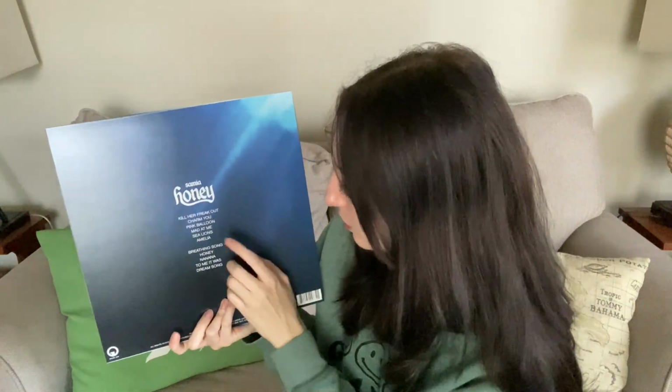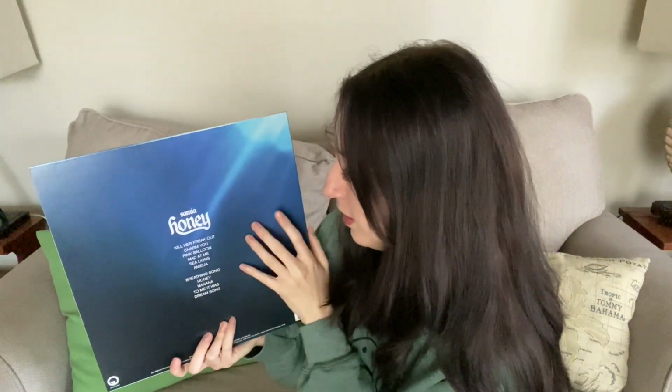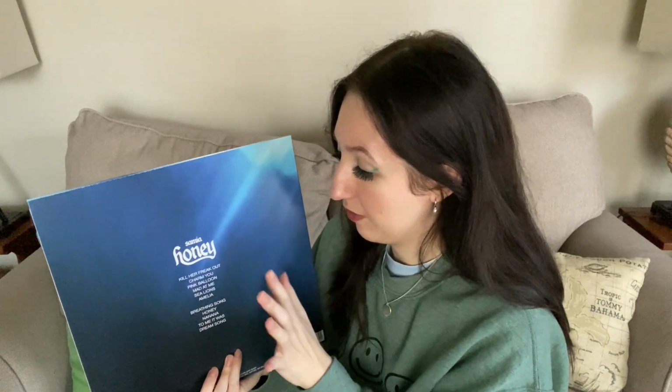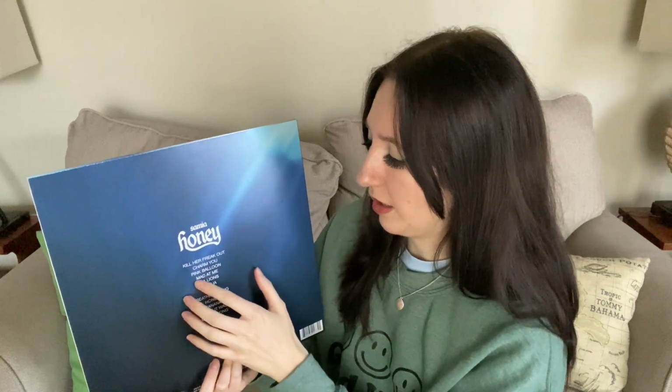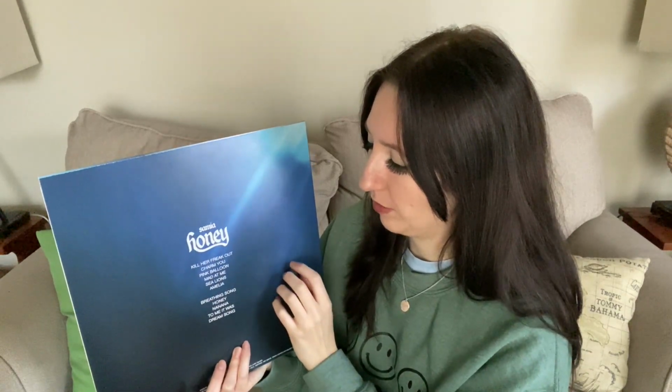On the back it has the track list in the same blue gradient. So let's see. I have listened to this one the most out of, I think, all of the ones that I'm showing you today, at least on vinyl. And my favorites from this record are the first track, Kill Her Freak Out, and it's very sad and slow, but the theme of it, I don't know, I just relate to it. And then Mad at Me is also one of my favorites.